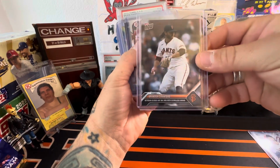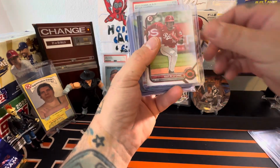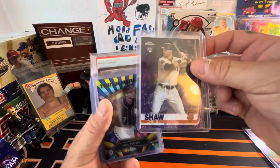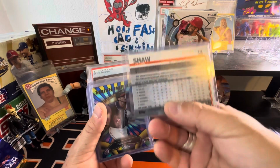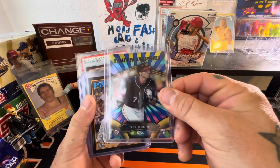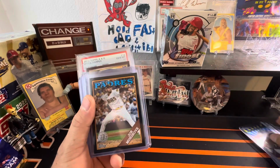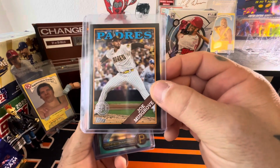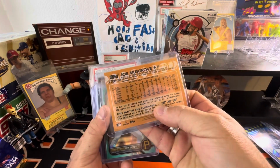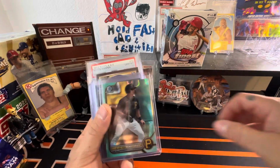This is the Brandon Crawford Pitches a Perfect Game. Bowman Ellie De La Cruz. This Chris Shaw numbered to $299. Youth Impact Trey Turner, that's his rookie card. You know where this one's going. Double barrel. Here's a Joe Musgrove, numbered to $299. Getting some really cool ones.